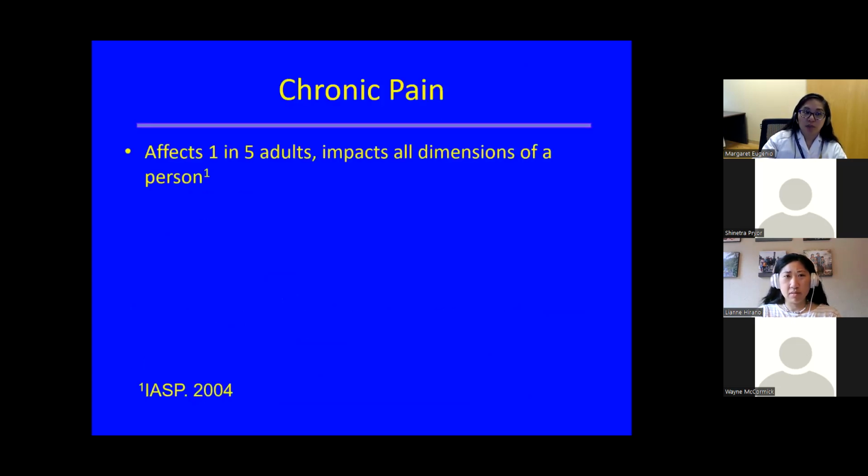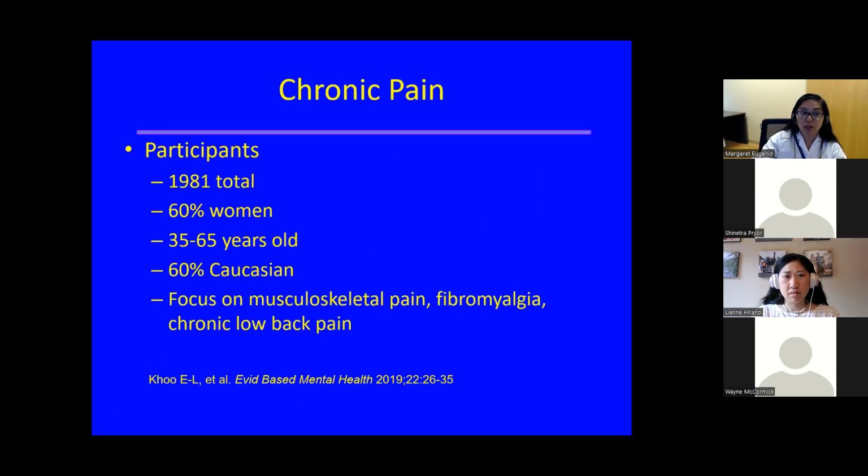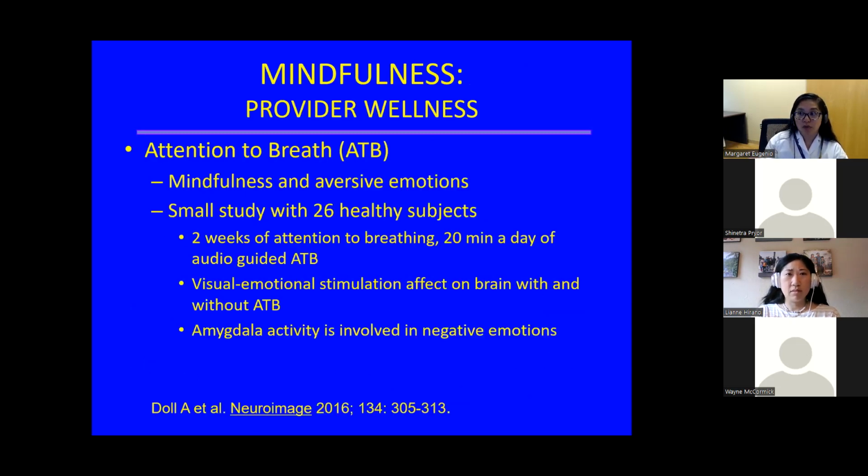And chronic pain affects all dimensions of a person. There are studies that show that mindfulness-based stress reduction and cognitive behavioral therapy for chronic pain are helpful because they can improve physical functioning, decrease pain intensity, and decrease depression. But then we also have to remember that we're providers and we need to do wellness for us as well.